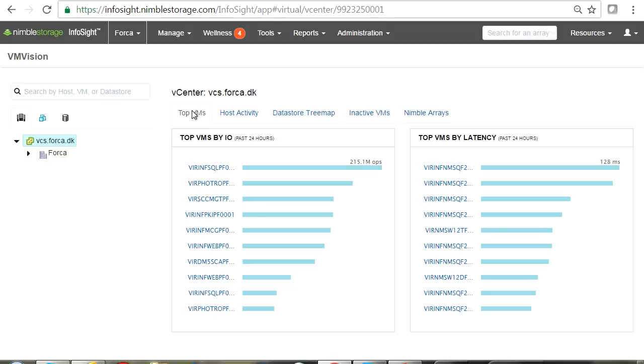this is a VMUG. The big things we're trying to identify are the bully VMs, the noisy neighbors. There's lots of names for them, but for you that means applications generating a lot of I/O, and VMs that might have high latency. First thing we see right now: top VMs by I/O, top VMs by latency. Everything in InfoSight is pretty much a hyperlink, and it's pretty easy to find your way around.